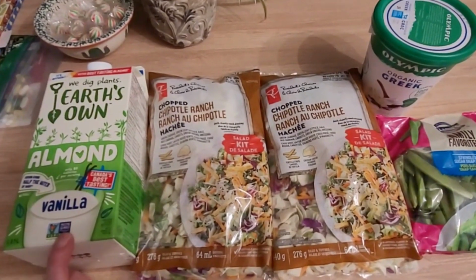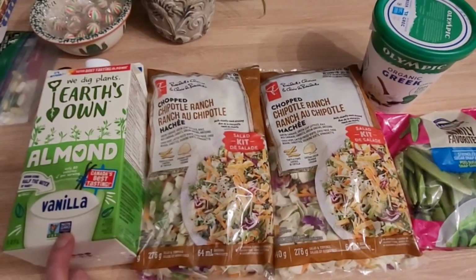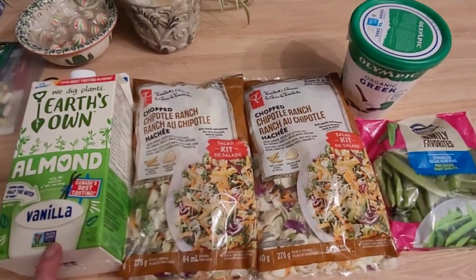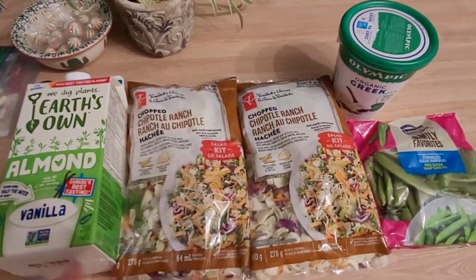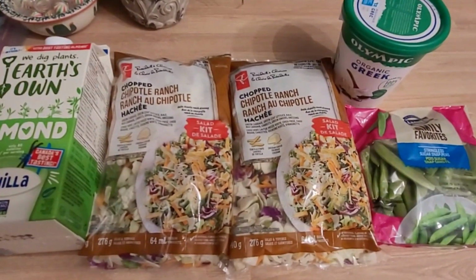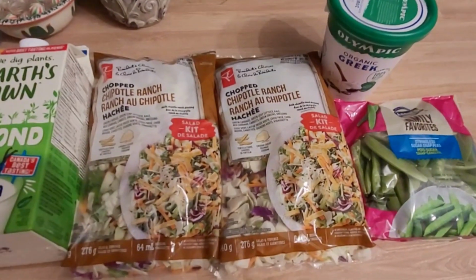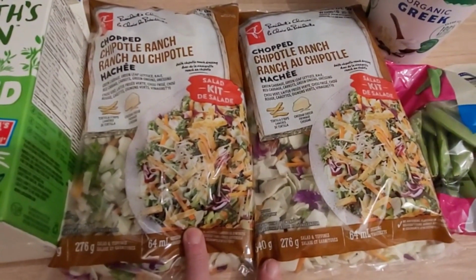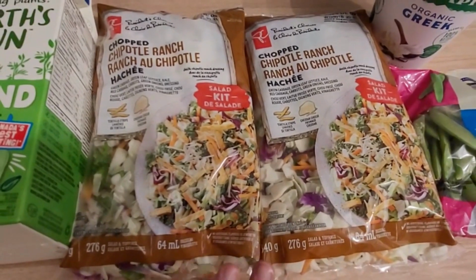But in the meantime, I ended up getting some Earth's Own almond milk. This was on sale for $3.50 at Sobeys. I got 3 items at Atlantic Superstore, and they were through the Flash Food app. These salads were on for $1.99, so that's a phenomenal price for those.